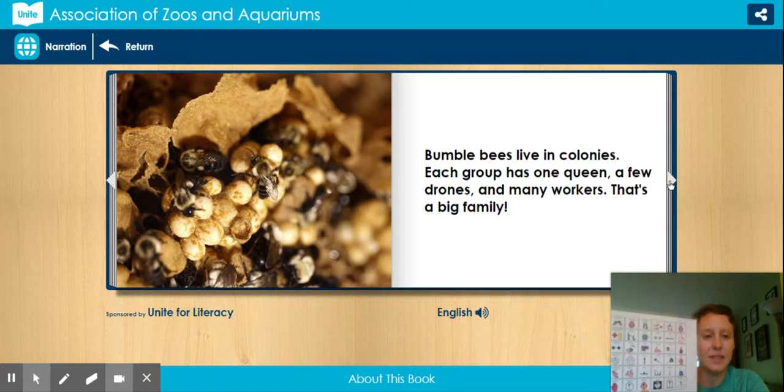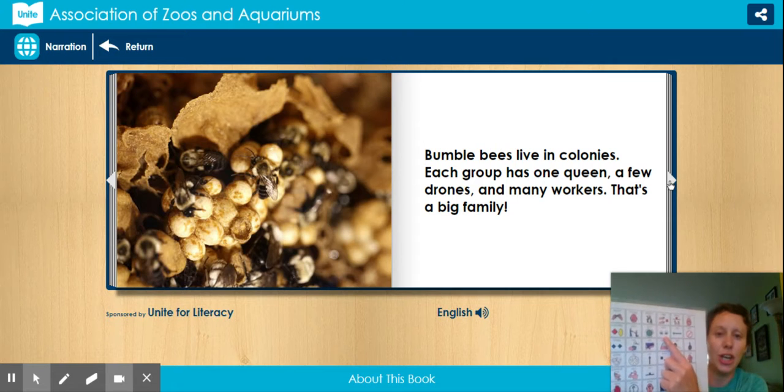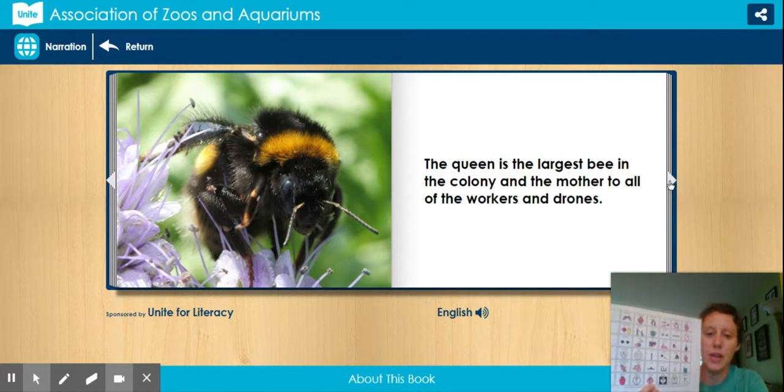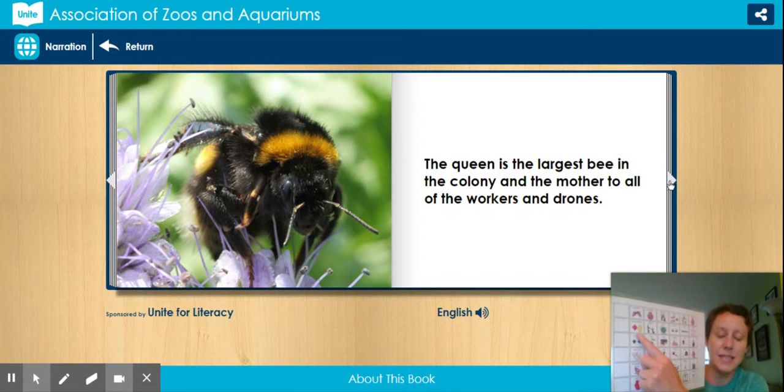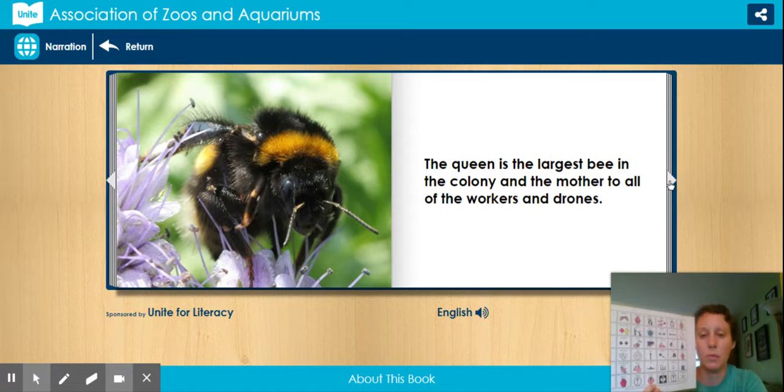Bumblebees live in colonies. Each group has one queen, a few drones, and many workers. That's a big family. Wow. Look at all of the bees. They are busy working. The queen is the largest bee in the colony and the mother to all of the workers and drones. So the queen bee, she is different than the other bees. She is bigger and she is the mom to all of the other bees who are working.